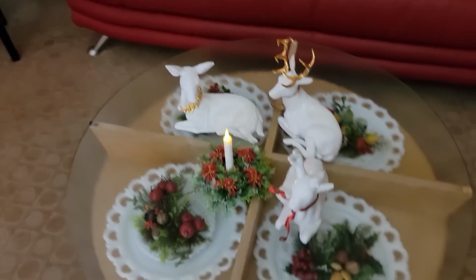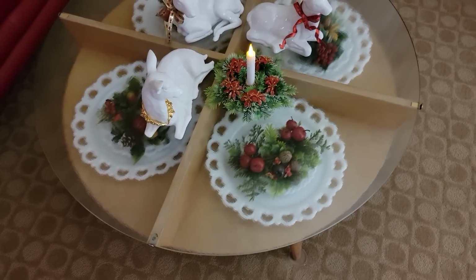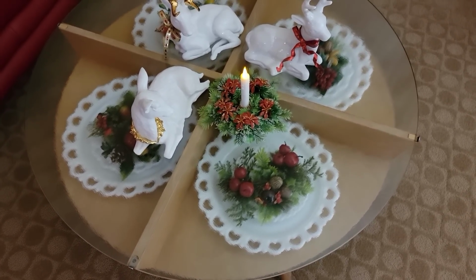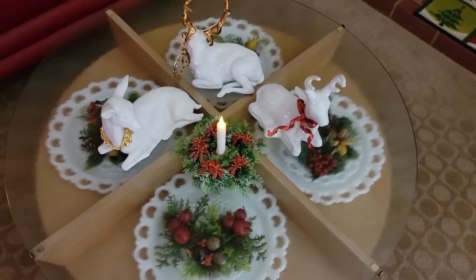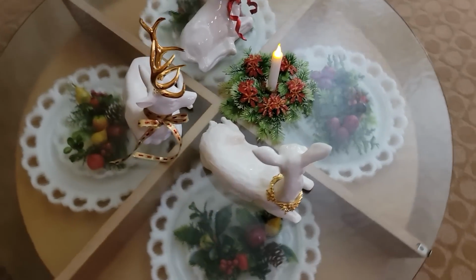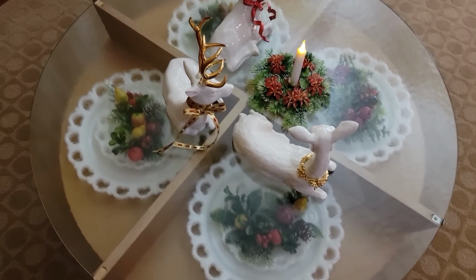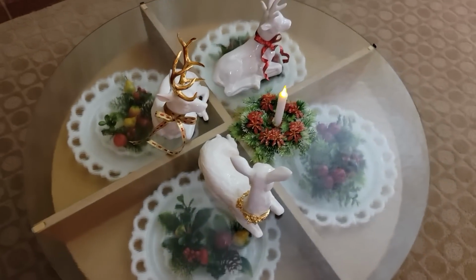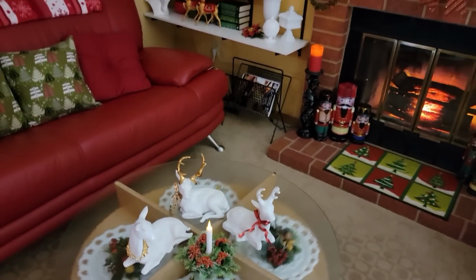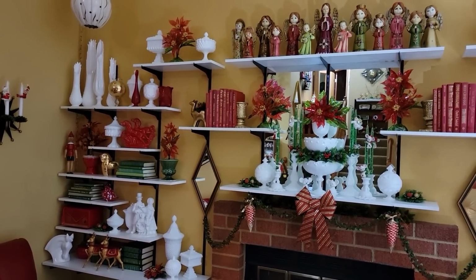So pretty. And then just added 4 large milk glass serving plates with smaller ones on top, and then some of my vintage garland pieces. They're from candle rings again that I've cut in half. So that's what I decided to do because I was putting so much milk glass in here.